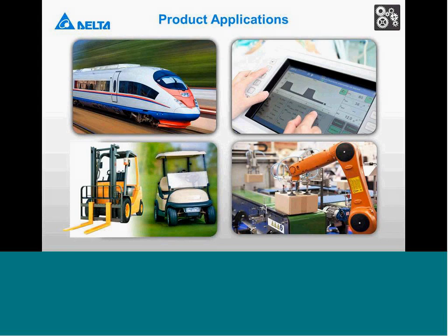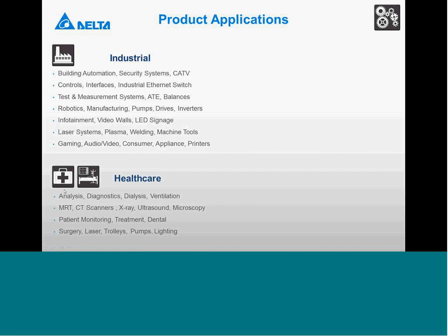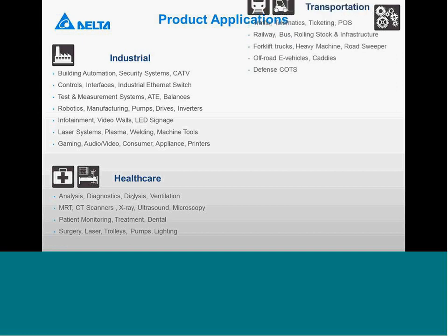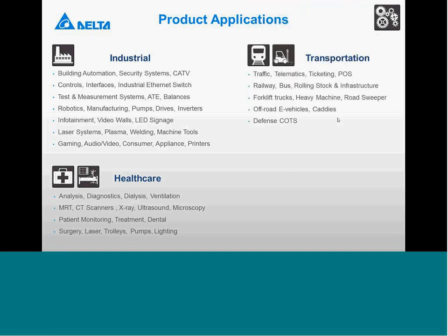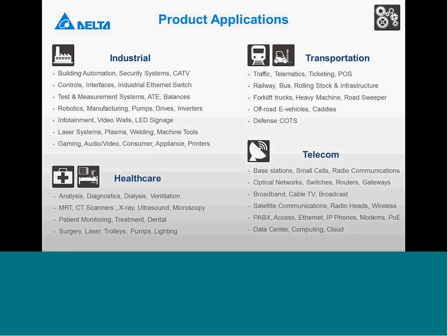Our products are designed for a wide range of applications and deployed in different market segments. One market segment is industrial applications, where we have the right products for a lot of applications. Then we also provide products for medical applications, such as diagnostic systems, CT scan, and so on. Another market for us is transportation and infrastructure. Of course, we have a lot of telecom products in our portfolio for any kind of telecom applications.